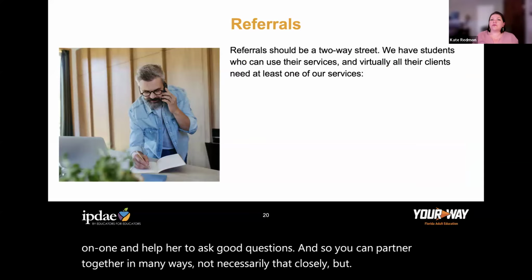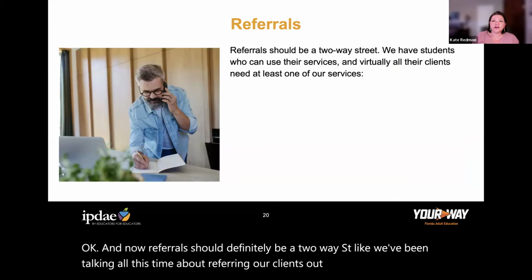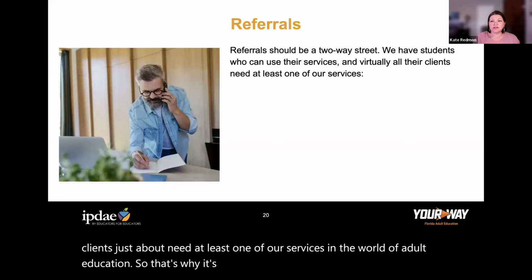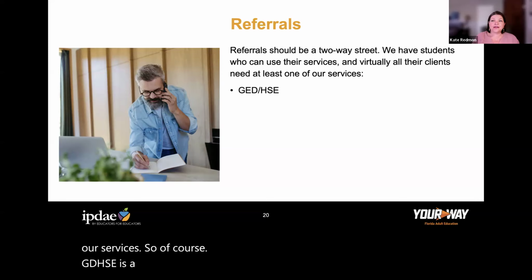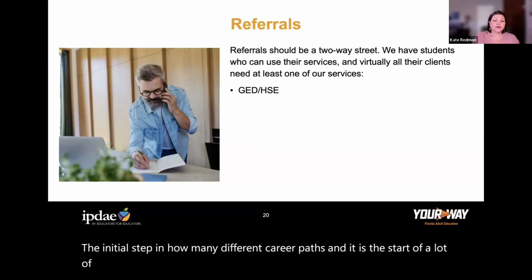Now, referrals should definitely be a two-way street. We've been talking all this time about referring our clients out to them, but all of their clients just about need at least one of our services in the world of adult education. So that's another reason it's really important to build up these partnerships, because we want to see their clients coming our way for our services. Of course, GED HSE is a huge one. It is the initial step in how many different career paths, and it is the start of a lot of VR clients' career pathways.